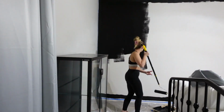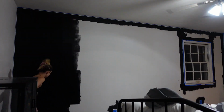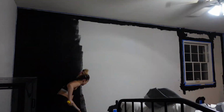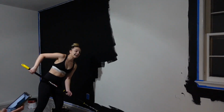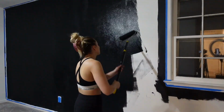Now, I do have a paint sprayer, but since I'm using black and we left our furniture in the room, it definitely wasn't going to be one of those days where we could use a paint sprayer. It just would have been a lot more work to prep for everything not to get sprayed with the black, so this was definitely the better option.